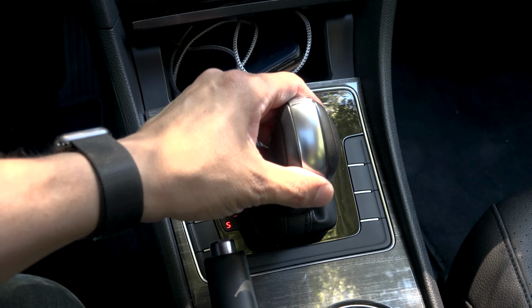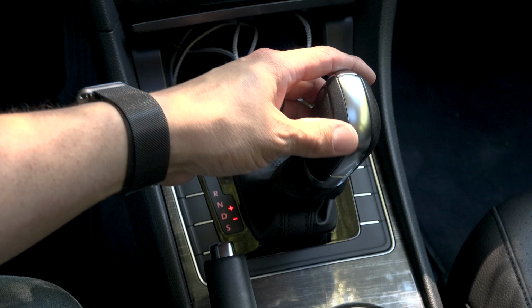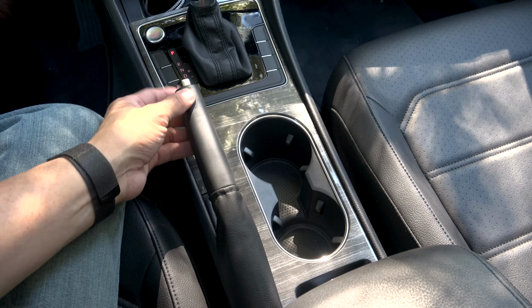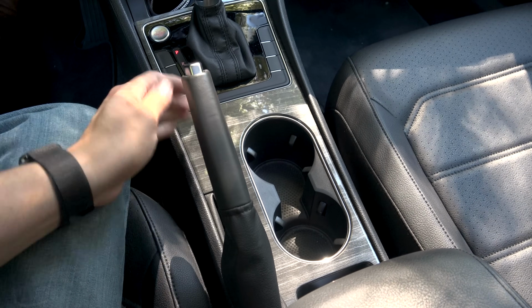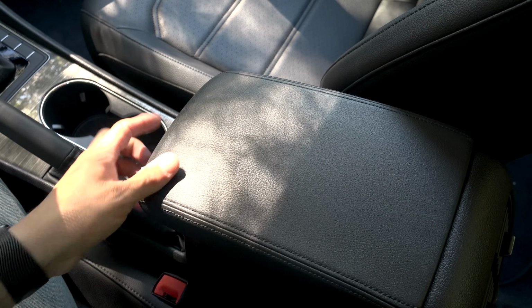Sport is all the way to the back, drive is 1 notch in front of that. If you want the manual mode, you push it over to the right, push away from the driver for gear up, pull towards the driver for gear down. Between the front seats, we have a traditional handbrake, 2 large cup holders, and again, more of that imitation wood trim.